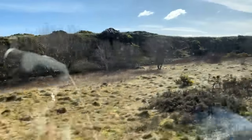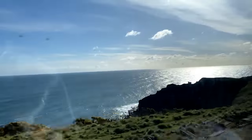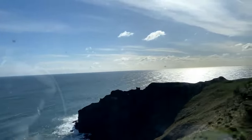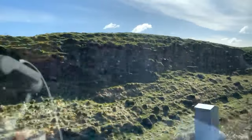The East Coast Main Line, one of the classic routes, down to Berwick, over the Border Bridge and along the Northumberland Cliffs towards Newcastle. If you watch closely, you can see the border post flash past the window.